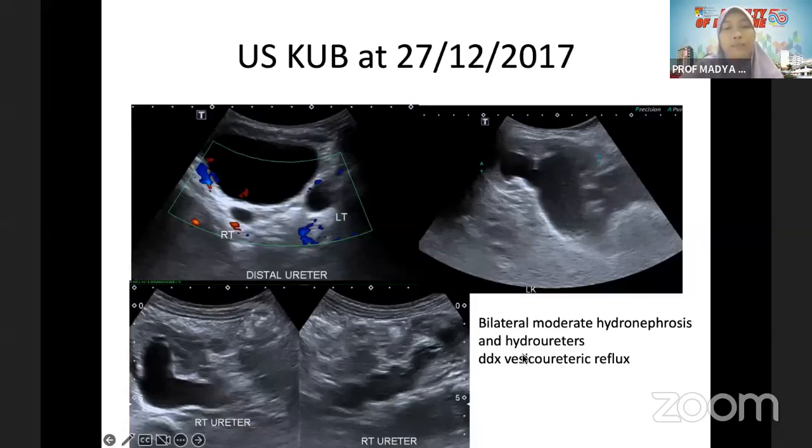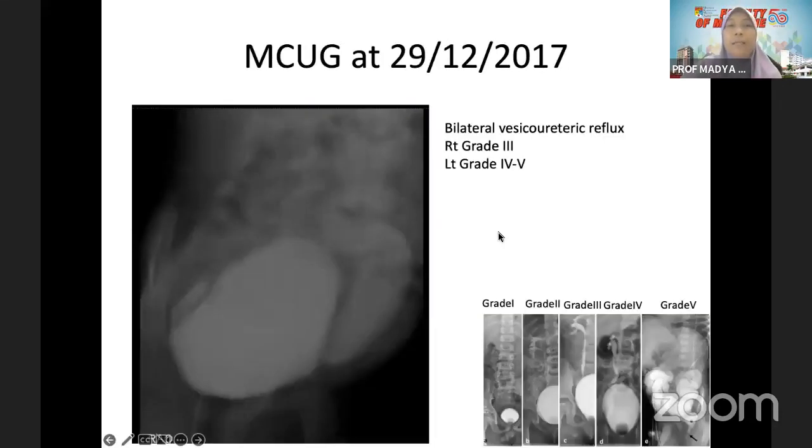If we see this, we have to give a differential diagnosis of vesicoureteric reflux. Because it is bilateral, we should also exclude a posterior urethral valve. In the MCUG that we did after that, we give contrast into the urinary bladder, and then we see whether the contrast goes up and opacifies the ureter, which was not supposed to happen.